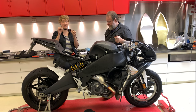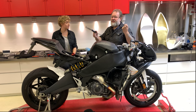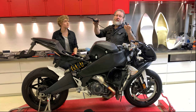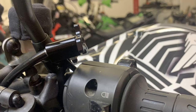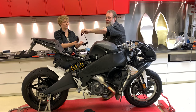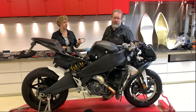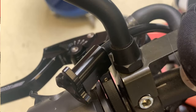Yeah. And this is maybe when you have seen one of our videos of the World Superbikes, this is a brake lever. You get the brake lever also as the clutch lever, but this is an option only available in black, where you have the remote adjuster. The thing is, when you race a bike, you are not able to take your hand from the throttle while you are racing, because you want to win a race. So you need to have a possibility to adjust the brake lever with your left hand with a remote adjuster.